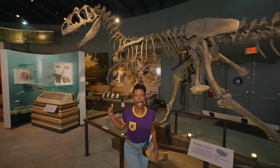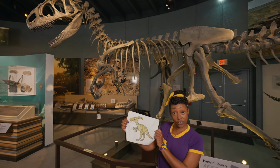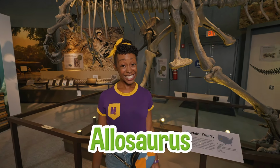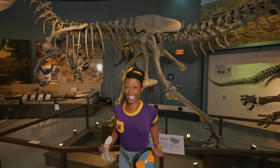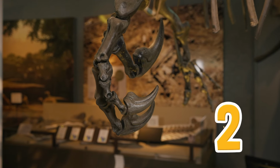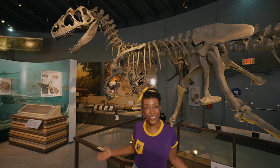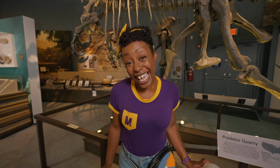Whoa! Check it out! This dinosaur is huge! Does this look like a Parasaurolophus? No, he doesn't have the crest on his head. Let's see what this dinosaur is called. Oh, this is an Allosaurus. Cool, it has a really long tail. That's so it can balance when it's running and walking. Oh, and look at its fingers. Whoa, let's count them. One, two, three. Three fingers. Oh, and check out his sharp teeth. Did this dinosaur eat meat or plants? That's right. It's a carnivore because it has sharp teeth. Awesome job, friend. Okay, let's go find more dinosaur friends. Here we go.